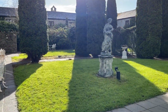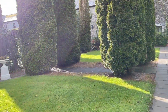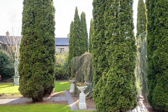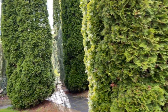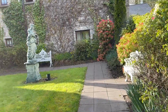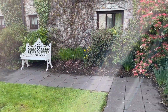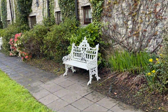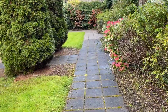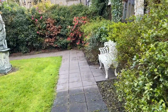Coming into the courtyard garden here. It intentionally, I think, by using these tall evergreens, creates a sense of individual areas that are connected by beautiful little walkways where you have terraces and benches along the way. And here in just a second we will travel down into the lower courtyard.